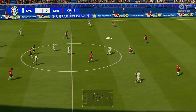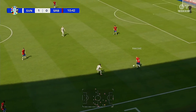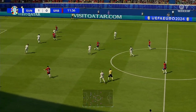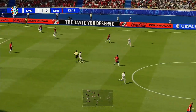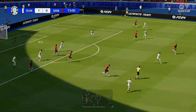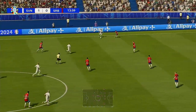And a tidy challenge. Pavlovic. Tadic has it. Zivkovic. A good and fair challenge. Well, he's certainly not alone. Magnificent defending. Malacca. That's useful play.